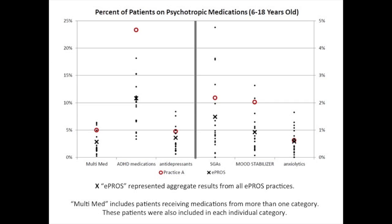Here's a little data on psychotropic meds. Psychotropic meds is any child on a psychotropic medication between the ages of 4 and 18, any prescription at all. So you can see some practices as low as 4%, some practices as high as 21%, and the median is 10%. And another way of looking at this, practice variation, this is a feedback report.